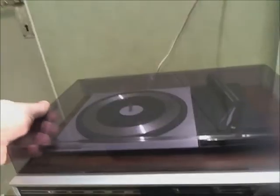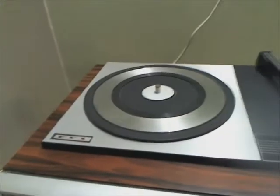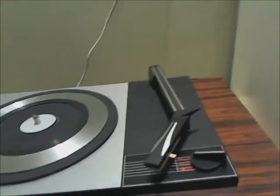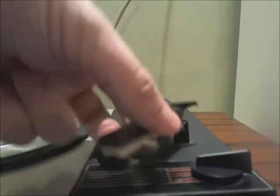Let's remove the lid. Thus. And well, what can we say here? It's quite simple and obvious, some sort of Philips record player with a quite normal ceramic cartridge with a flip-over needle. You flip it over and you can play 78 RPMs on it. We've got 33, 45, and 78 RPM here.